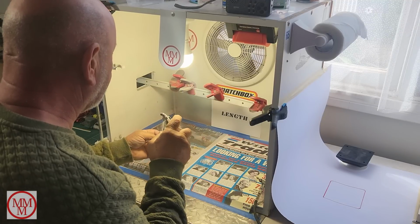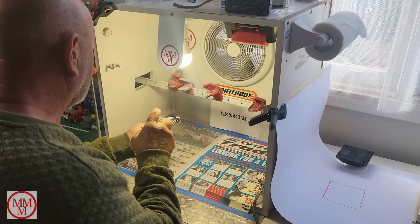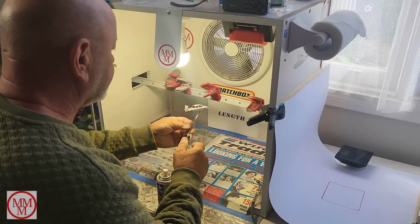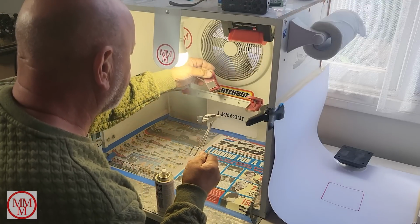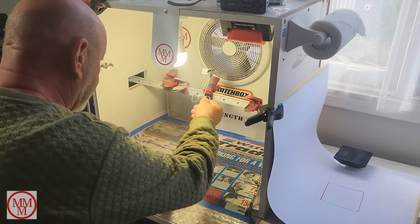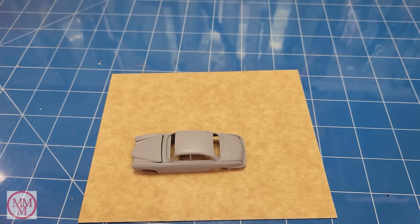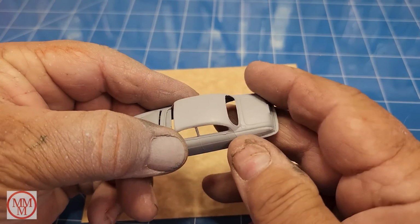So first up, I'll just give a light undercoat of the Tamiya Fine Primer. And that looks good. That spurs me on. It gives me a feeling of glee to look at that and think, wow, I'm moving forward, as they say.